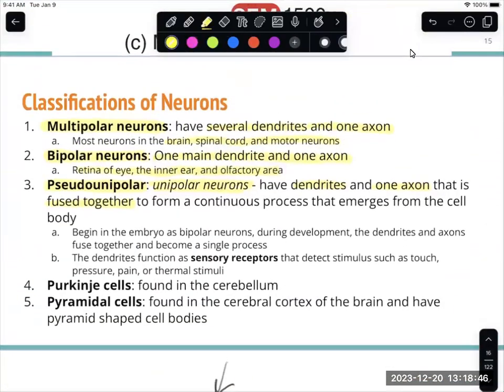So let's look at these other neurons. Or these pseudo-unipolar. They're going to be your sensory receptors. So they're going to pick up that touch, pressure, pain, or thermal, like temperature type stimuli. Purkinje cells, they're found in the cerebellum. Test question. These are specific to the cerebellum. Pyramidal cells, they are named because their bodies have a pyramid shape, and they are found in the cerebral cortex of the brain. That is their main location.